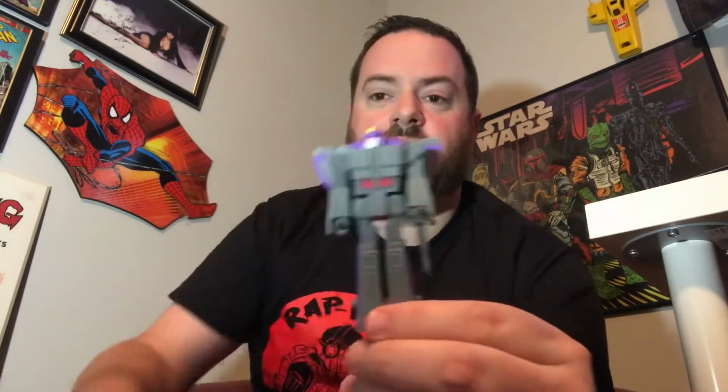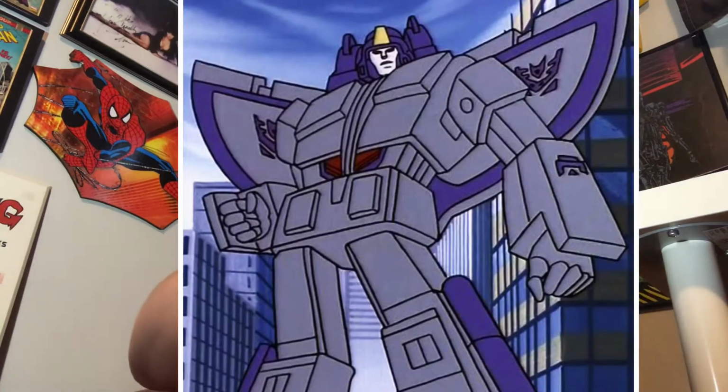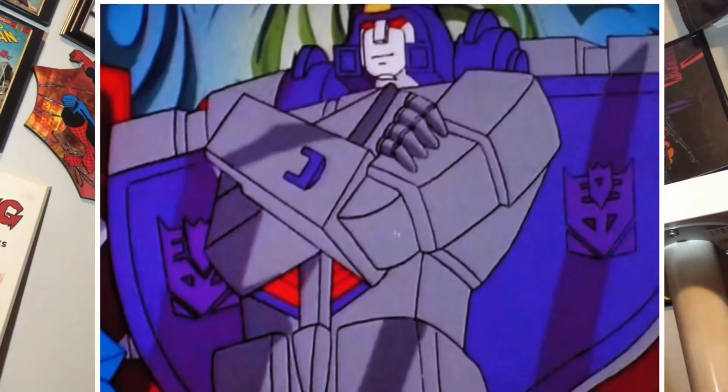But the real appealing thing about the reaction figures to me is the fact that they do look exactly like the characters looked in the cartoon. That's what this look is based on, and I think they pull it off really well. So I'm really pleased with Astro Train.